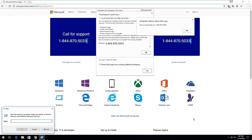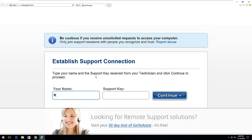Perfect. You're doing the right thing. Now, is there anything written in front of open? No, it's empty. Okay. Now type in there, I as in Indigo. Yeah. Perfect. Now, when you type it in, there's an option on the bottom, OK, Cancel, and Browse. Click on OK. Okay. And it will take you to a web page which will say Establish Support Connection. Okay. Perfect. Now, type in your first and last name. And once you are done typing your first and last name, let me know. Okay.